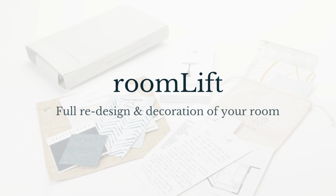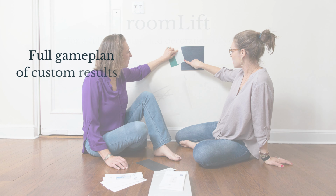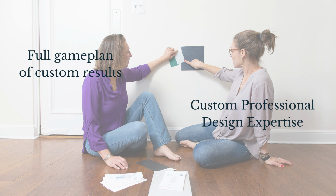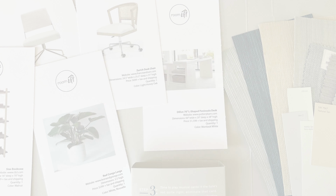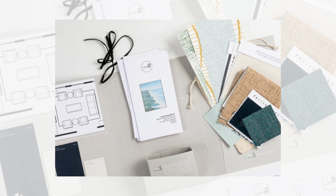Looking for a full redesign and decoration of your room? Our RoomLift package will help you re-envision your home with a full game plan of custom results. Your designer will deliver you their professional design expertise and include floor plan, paint and or wallpaper samples, material and finish samples like textile and tiles, and RoomLift product cards for each suggested item with specific information so that you can purchase it all yourself directly from the retailer with our trade discounts applied, which can save you hundreds or thousands. You'll have 2 to 3 options for every major purchase decision, so you make the final calls.